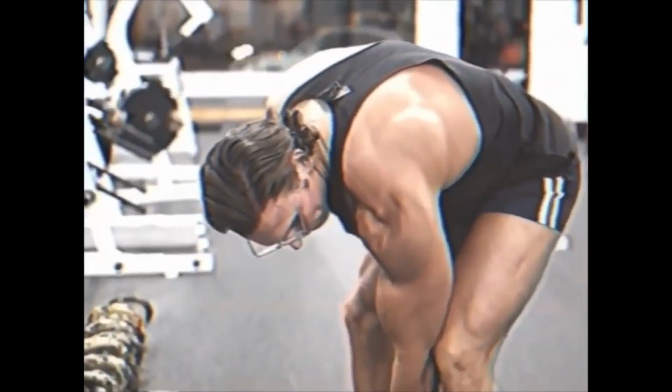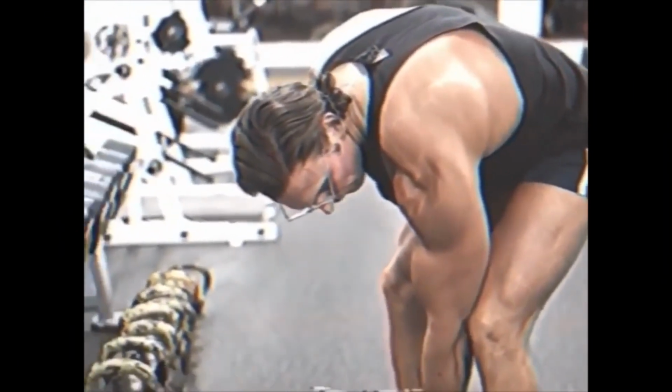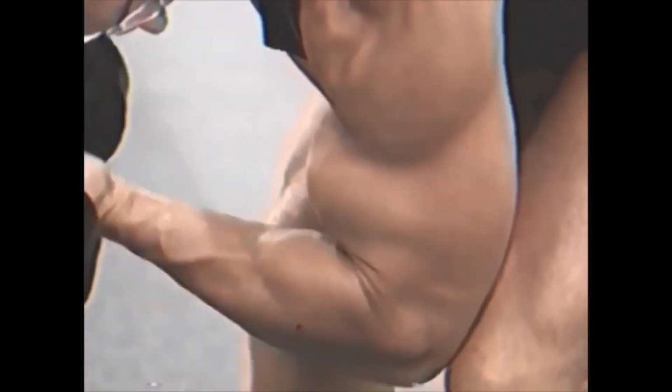Can you give me an example of your regular training split? Sure, let's see. On Monday I would do legs in the morning and chest in the evening. On Tuesday I would do back in the morning and shoulders in the evening. I always train twice a day, yeah. And the third day I would do arms and abs in the evening. And then another circle one more time. So every day I have different muscle groups.